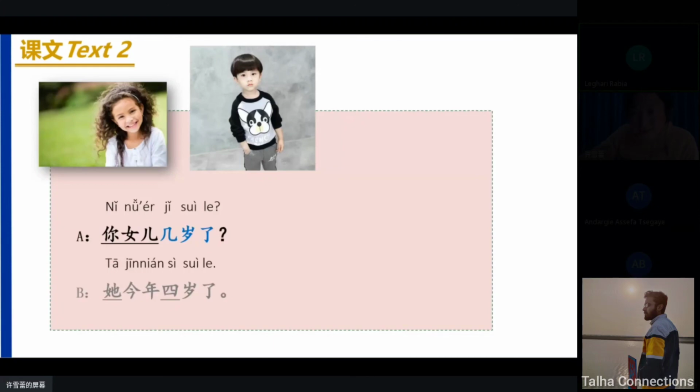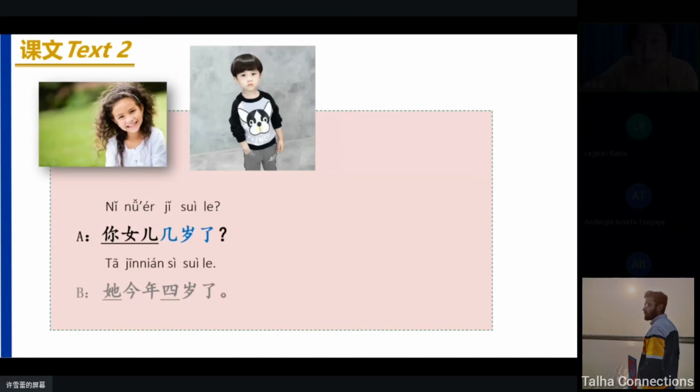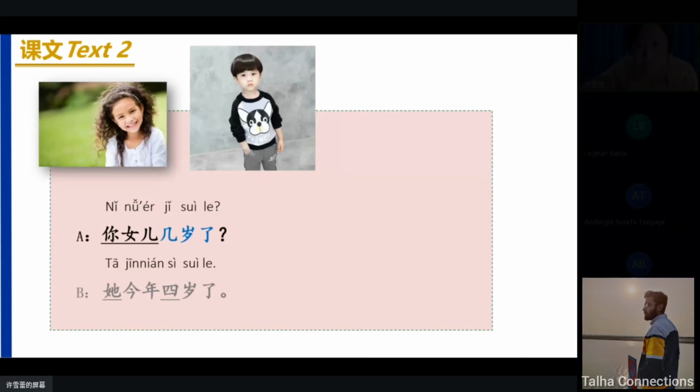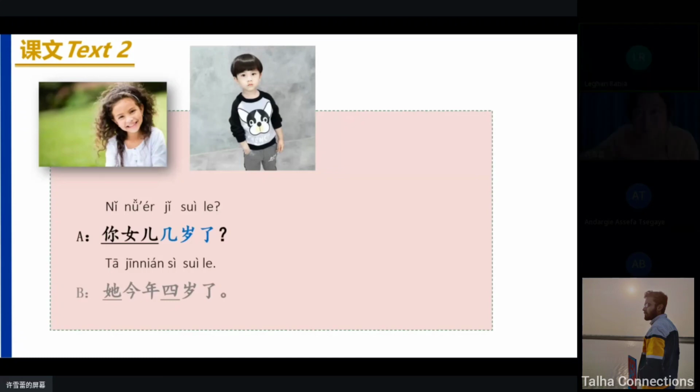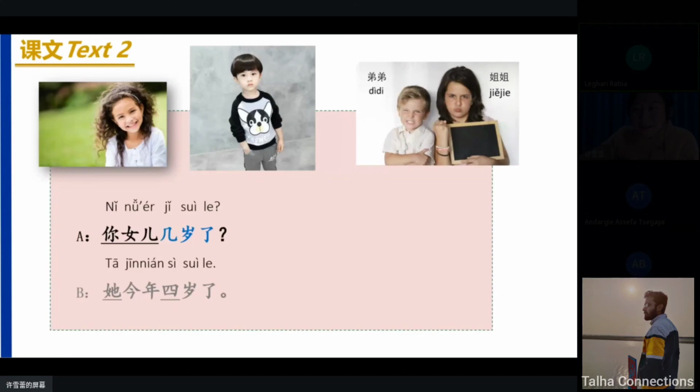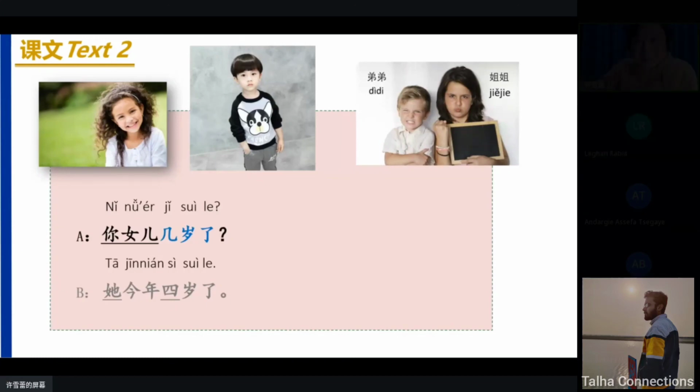Yes, the question: 你儿子几岁了? That's the question. And then the answer. 他今年5岁了。Okay, very good. 非常好。And don't forget at the end of the sentence, there should be a full stop, right? Okay, now next picture.